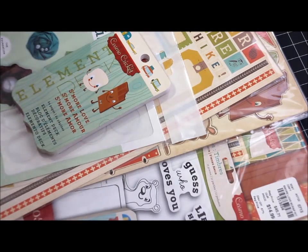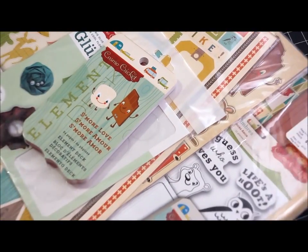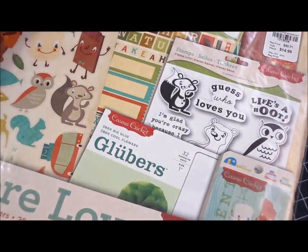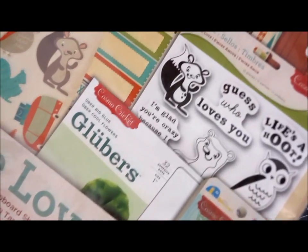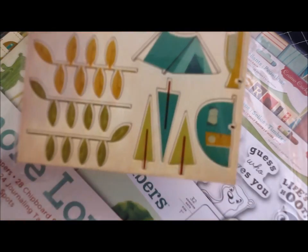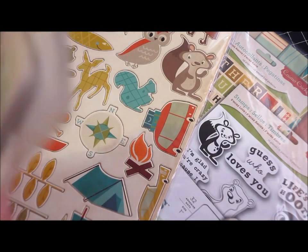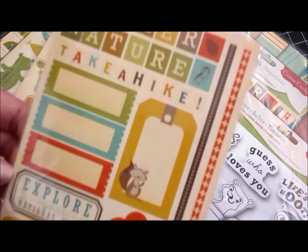And my favorite find at the store was another Cosmo Cricket scrapbook kit. I picked up two different ones last week, but I hadn't seen this one yet. So this is the S'more Love, and it was $14.99, but it comes with all of the paper, double-sided paper. You get 4 sheets of the 12 by 12 paper. You get 28 chipboard shapes, so you get the sheet of chipboard in the kit, and you get a sticker sheet. And I just love this little squirrel. He's so cute.